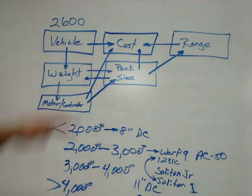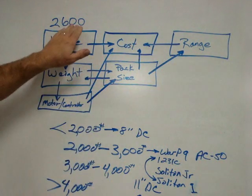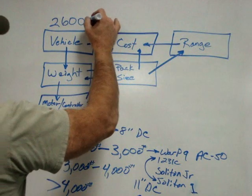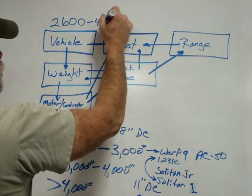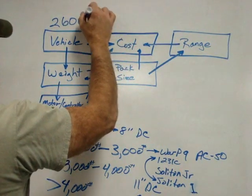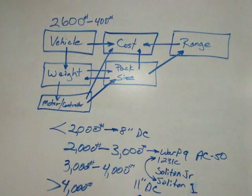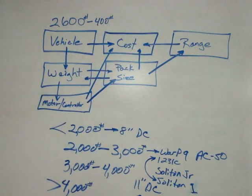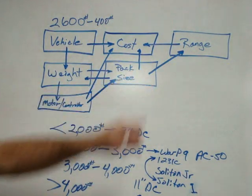And so typically what will happen is, here's our curb weight, but we're going to remove the engine, the cooling system, the gas tank, the exhaust, and so forth. And in doing so, we're going to lose about 400 pounds. And that's variable based on the vehicle also. So we're going to gain that back, though, with batteries.